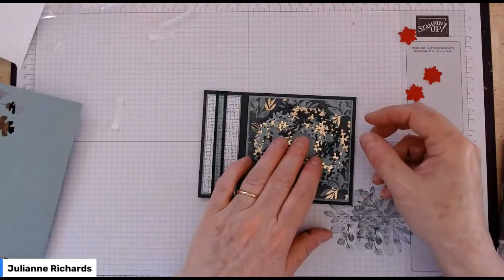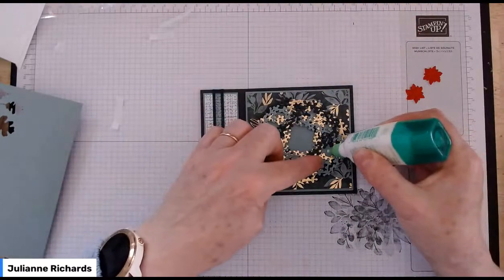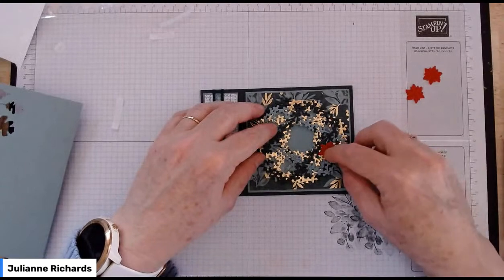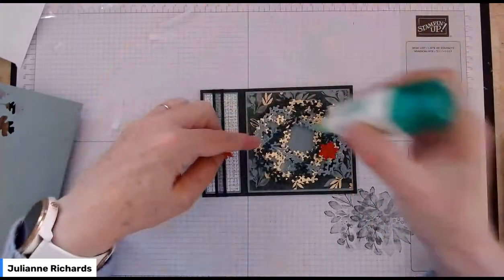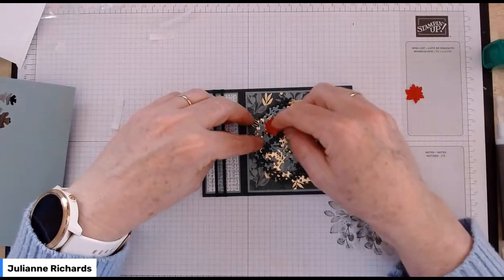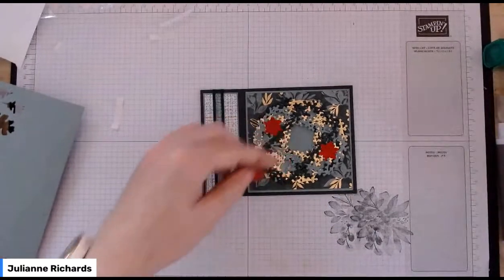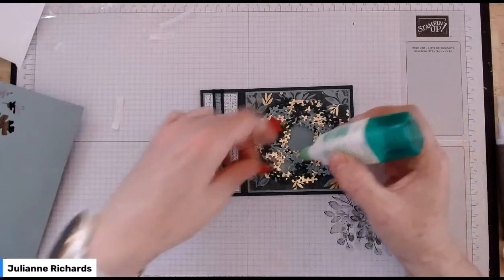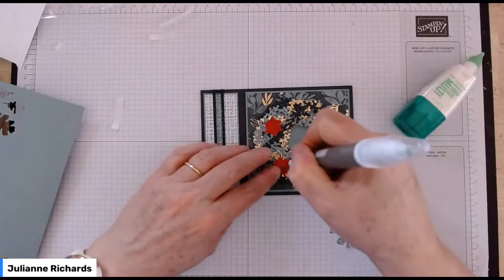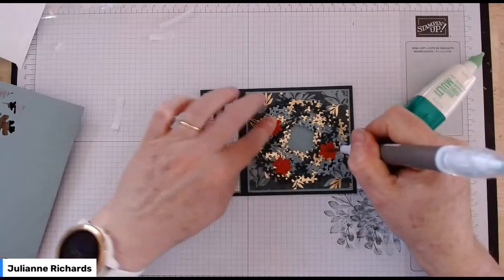And then I'll bring in our little flowers, our little poinsettias. There are some relatively large gaps in there, so I thought I would cover that with our little poinsettias. I think they will lift the colour quite nicely. I might need another one. I'm going to put one down here. I think I probably need one up here. I might cut another one, unless I put the sentiment there. But anyway, let's see how we go.